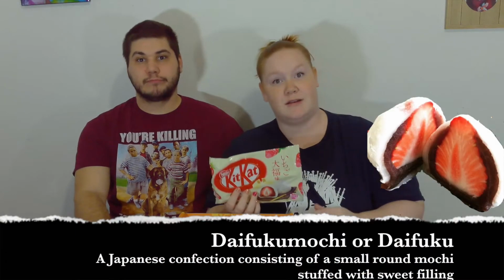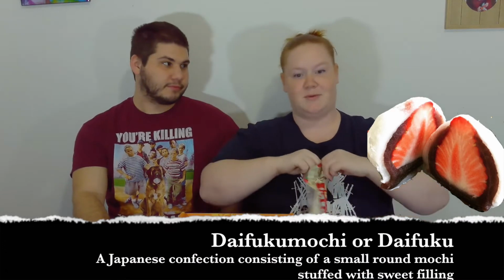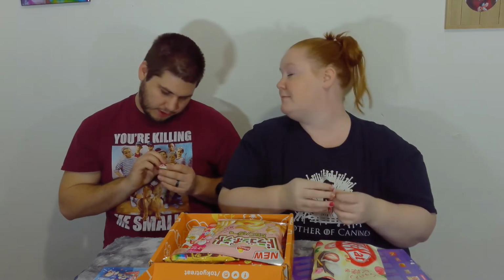So, might as well start with the Kit Kats. This one looks like a strawberry chocolate mochi ball. Kit Kat, which let me confirm. Kit Kat has been pretty popular on the channel lately. It says Daifuku. I don't know what that is, but I guess we will find out. This is family friendly, so I'd appreciate it if you don't swear. So it looks like a rice ball with a chocolate and a strawberry in it.